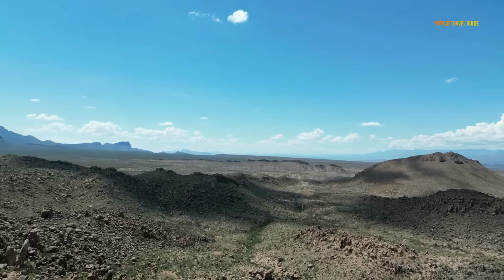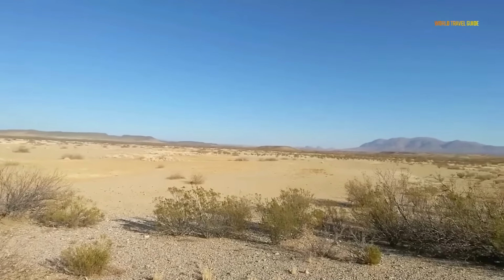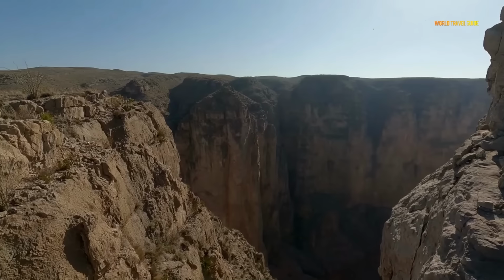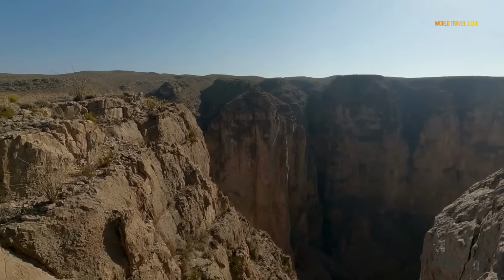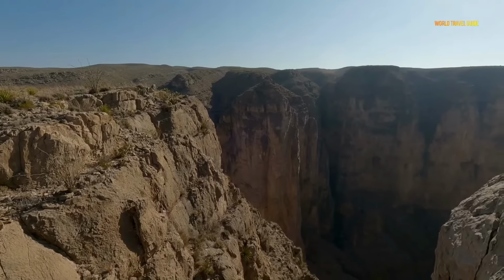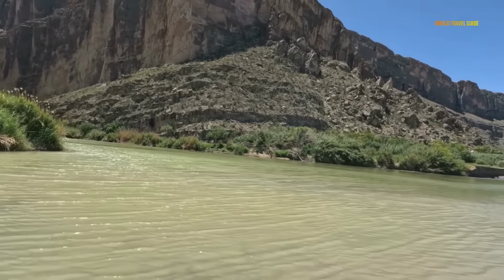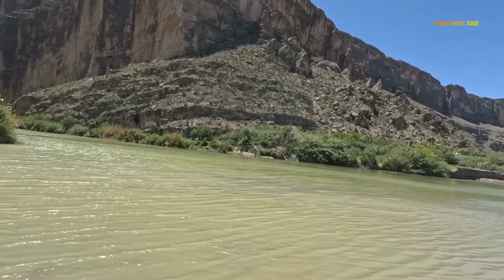It's like a line drawn by nature itself, marking the end of one country and the beginning of another. A border where the only wall is the majestic Chisos Mountains. A wall so grand, even some politicians would applaud. The beautiful Rio Grande decides to show off and carve its way through the landscape, creating a natural boundary.